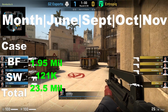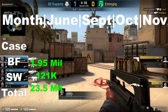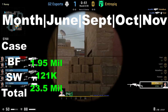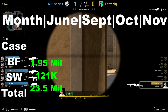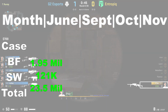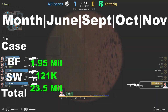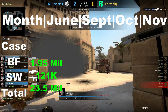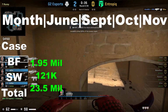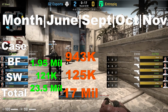But you're going to notice that these are going to go down significantly, especially the Broken Fang, when we head over to September. Now this is expected because the Operation Broken Fang case was still relatively new when we're looking at June. It wasn't out for that long at this point. The operation had ended not too long before that, so it's reasonable to expect that number to be slightly inflated. September rolls around, we're looking at 943,000 Broken Fang, 125,000 Shattered Web, and 17 million total cases.